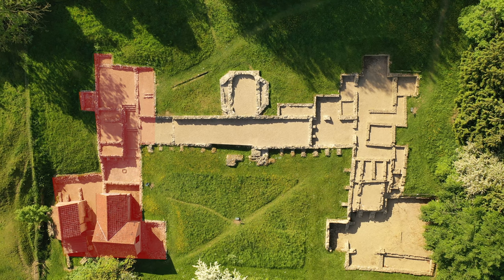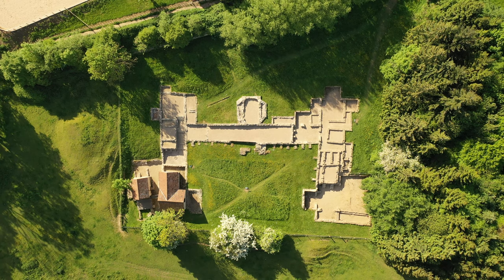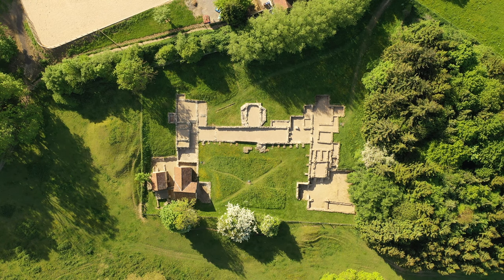The east wing comprised kitchens and storerooms. A rectangular dining room projected from the north side of the central range, which was probably open on one side to provide a covered walkway with a view down the hillside.